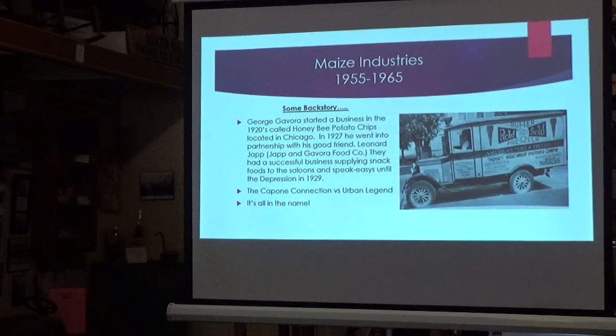So fast forward just a little bit, now back into the 30s, they are no longer partners, but I just want to tell you a little bit about this Leonard Japp, who doesn't really have a lot to do with Earlville now, but it does have to do with a kind of interesting story. So he formed a partnership with another guy, and they again had a food company and did very well. And they called it Mrs. Japp's Potato Chips.